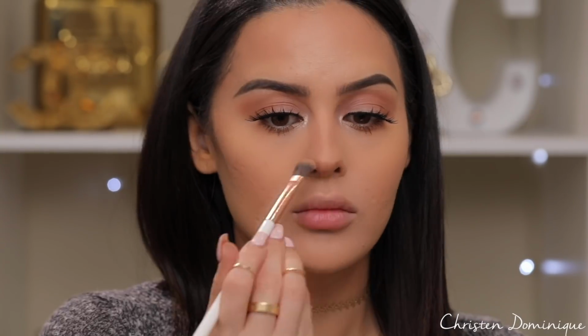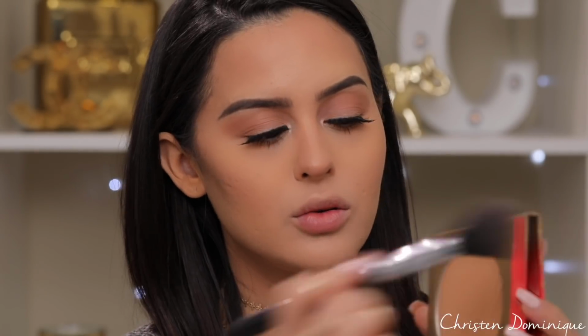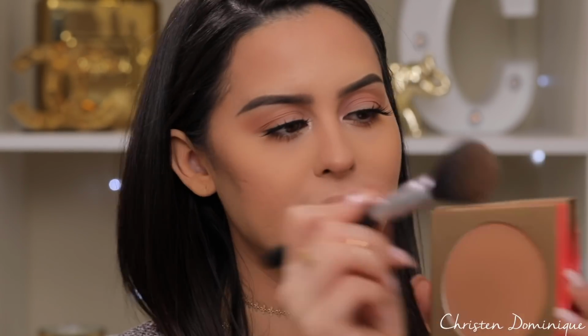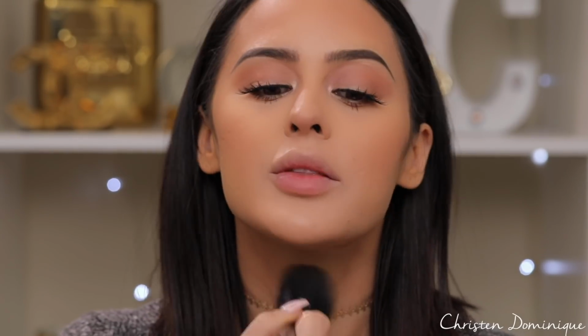I'm gonna go ahead and take this new bronzer from Morphe. It's the shade Icon. So just swirl it. It's a really big pan. I like that. I'm gonna go ahead and put that on my cheekbone just to add some warmth into my face. A little on my nose and down the neck.